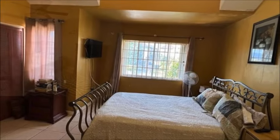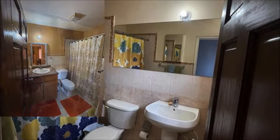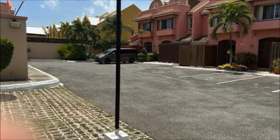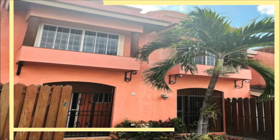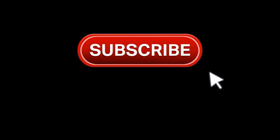The second level has the master bedroom and guest room, both with ensuite baths. On the third level is a 3rd bedroom and a bathroom. The complex has only 7 units, which makes it very cozy and private. Guys, let's take a look at this home and please watch the entire video for more details at the end.